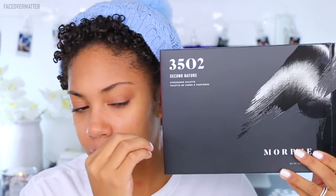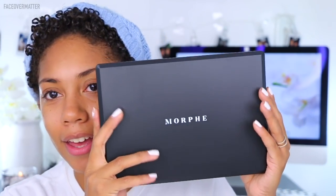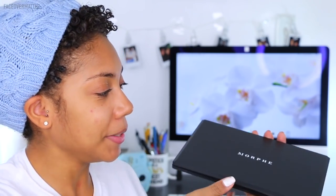And I just noticed the Morphe packaging is different. It doesn't have the red Morphe, you know what I mean? How it used to be. It's got red right here, but you know Morphe used to look a little different. Okay, chicy, I love it, all right, let's get it. I'm gonna show you guys. We're gonna open it up together. You ready? Are you ready?